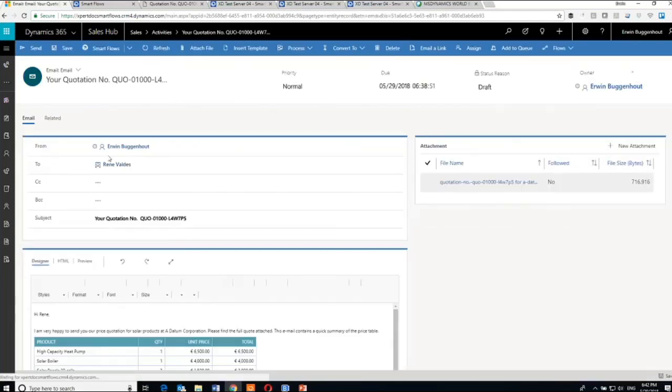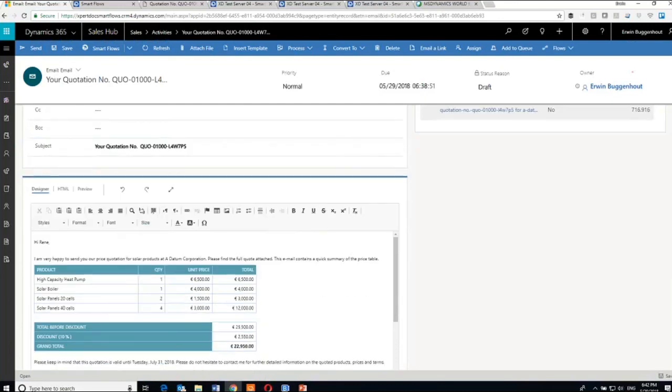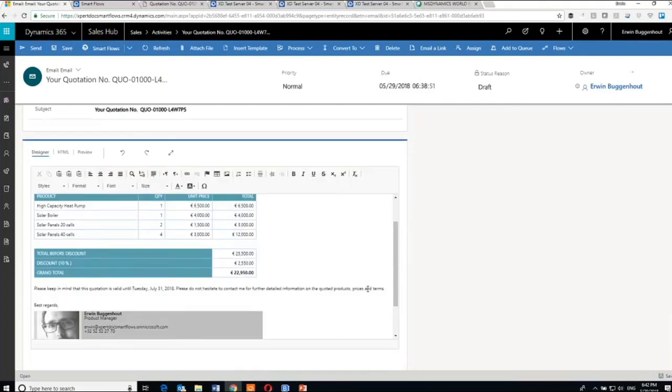And this is me sending to René Valdez this quotation. And you can see that you can actually do mappings and stuff like that in the body of your email as well. It has the document that we just looked at as the attachment to the email. Okay, that's all I got.